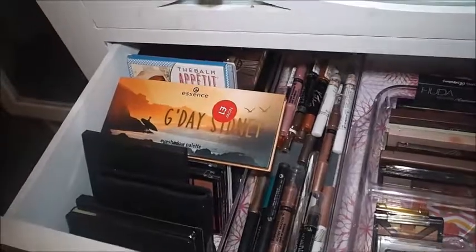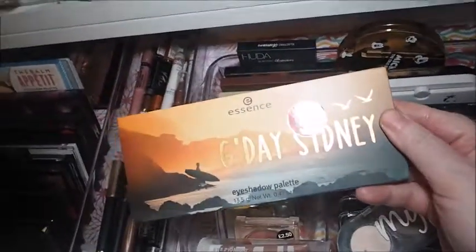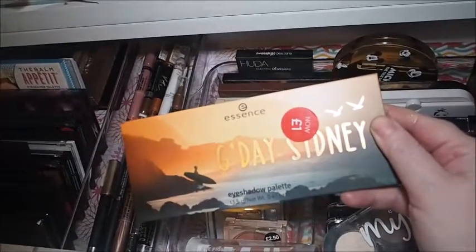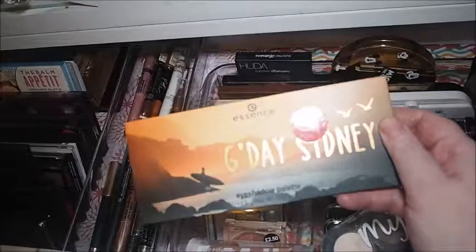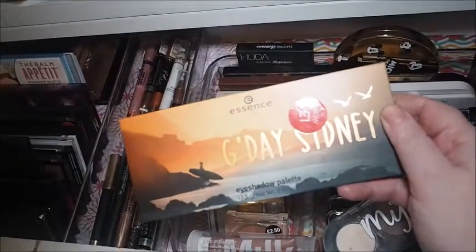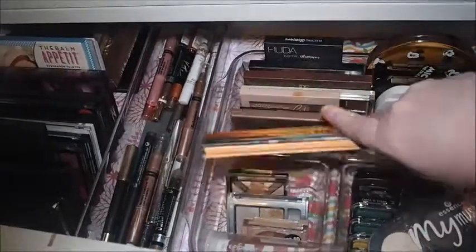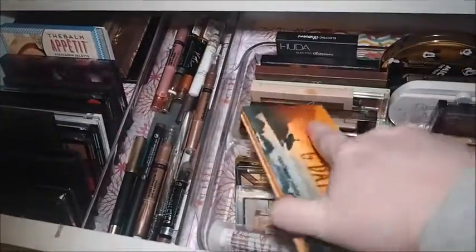Then we're going into this drawer here. So in the smaller palette drawer, I really want to use this Essence G'day Sydney palette. I was doing some swatches on this for my Superdrug haul. I didn't actually get it from Superdrug, I got it from Wilko, and it just made me want to use it this week. I'm not just going to pull this palette though, I'm going to pull another palette as well.